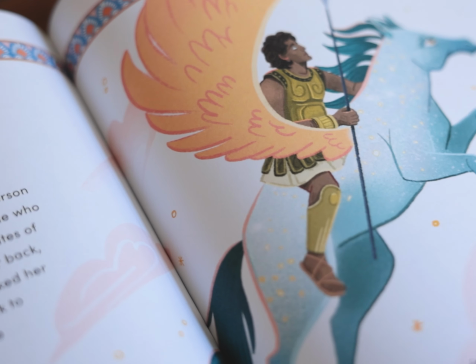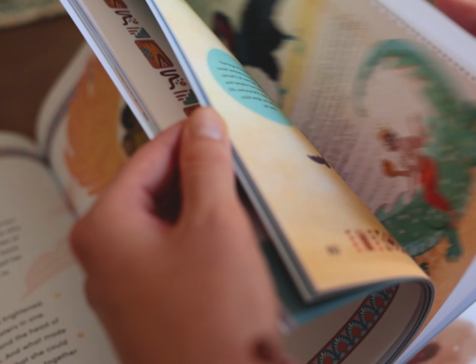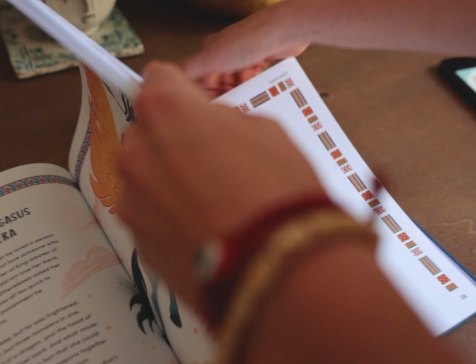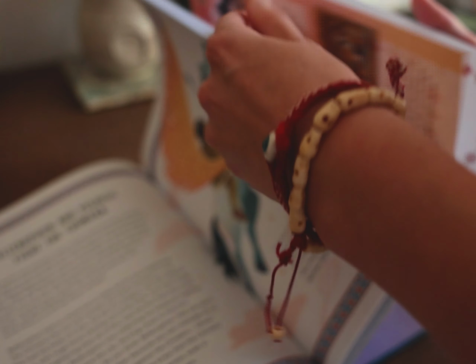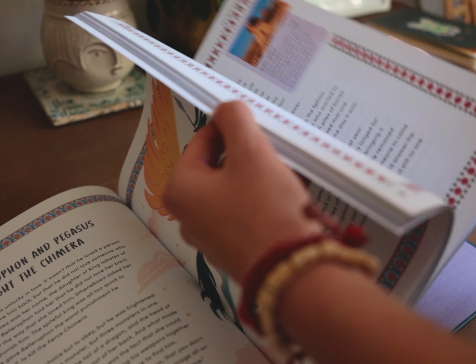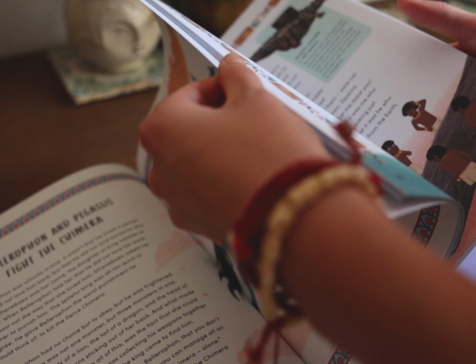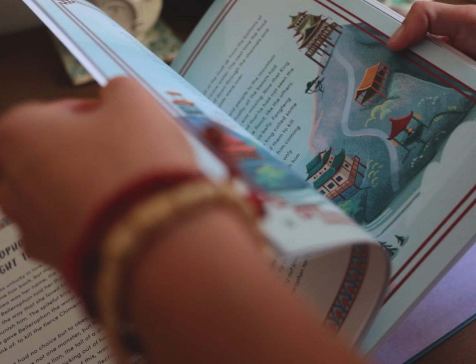One of my favorite stories is this one. I know I saw it already. This is, I think, the one that I took the most space for my illustrations. Maybe that's why those are my favorite ones. It's this one.